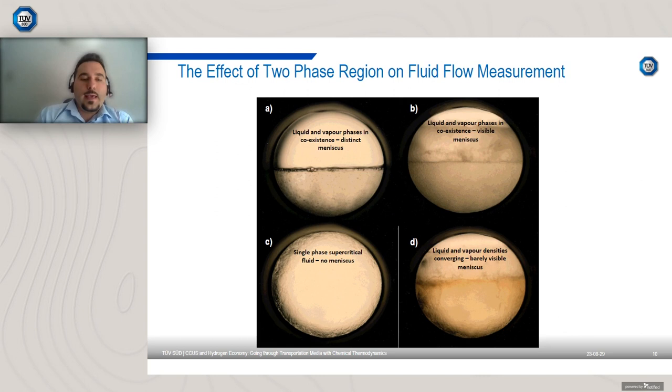Okay, now in this slide, you can see the phase transition from a two-phase blend to a supercritical fluid. In the top left picture, liquid and gas exist in equilibrium, and a liquid-vapor meniscus is well recognized at this point. However, it becomes less recognized as the blend makes the transition to a single supercritical fluid. And as the temperature is increased, the difference between the gas and the liquid density is reduced, as can be seen in the bottom right picture.